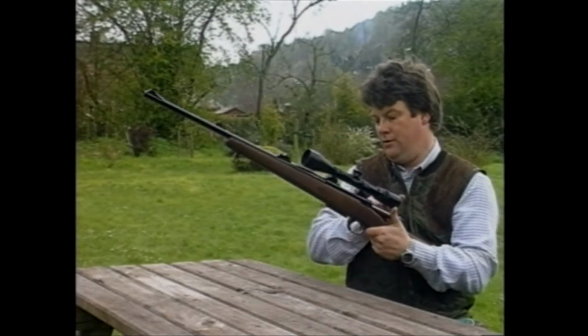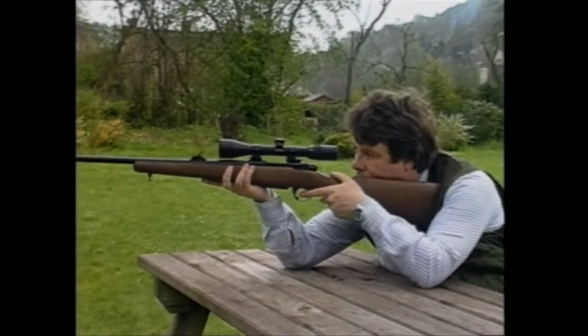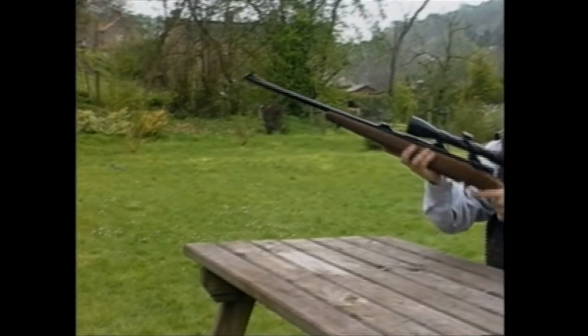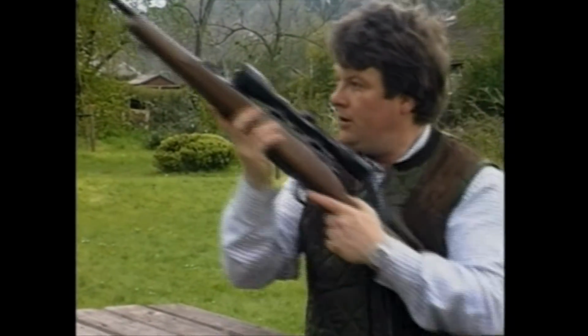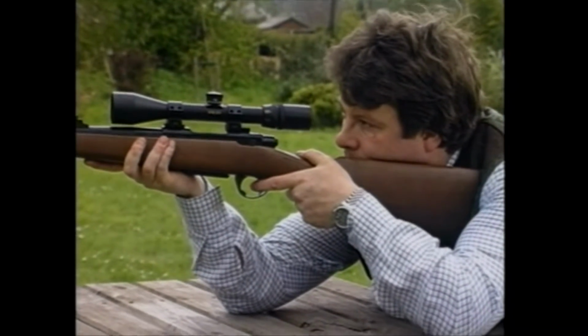Although both rifles and shotguns are fired from the shoulder, it's important to understand that each is used in a very different manner. Rifles have sights and are aimed. Shotguns are pointed at moving targets. There's not usually time for precise aiming with the shotgun. Indeed, precise aiming with a shotgun is likely to lead to poor shooting.